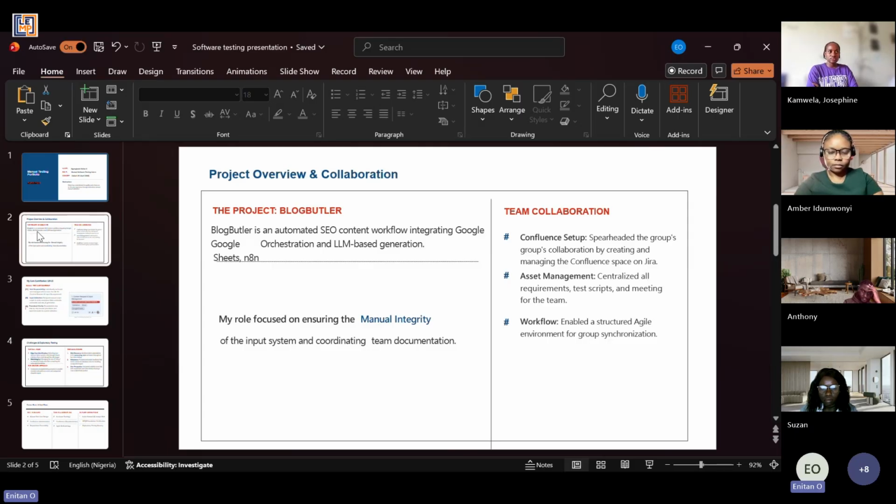There I learned team collaboration through Confluence setup. I was able to work with the group, and I was tasked with setting up the Confluence, which I learned on Jira. Then I also worked on asset management, where I was able to centralize all requirements, the test scripts, and meetings for my team. That means all the team in general. Also, my workflow was based on enabling a structured agile environment for group synchronization.